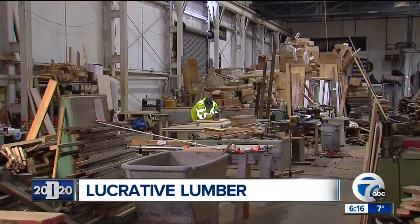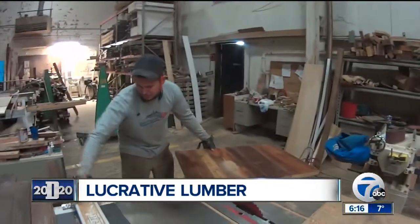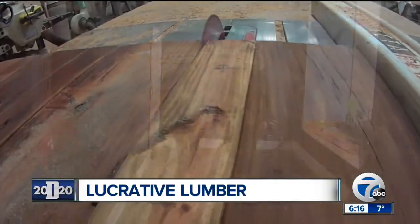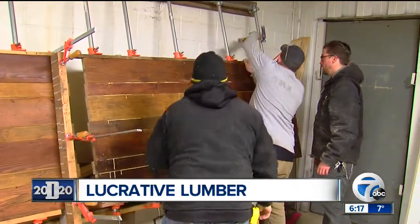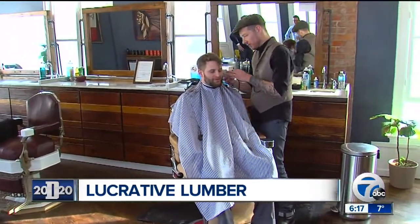Besides finding new life for old materials, Architectural Salvage, a nonprofit, is also creating jobs and training people for them. For Steve Economy over at Standard Barber, that's a win-win. We really like their mission, their nonprofit mission, creating jobs in the area. They're also helping out economic development in Detroit, which is something that was important. Important because people with jobs, well, they need haircuts.